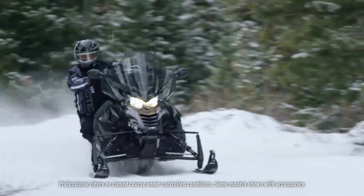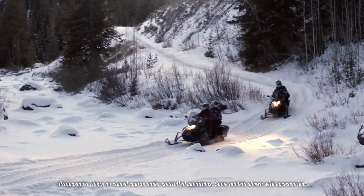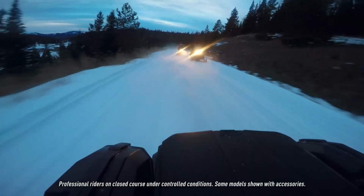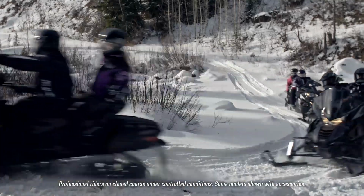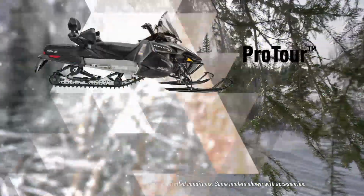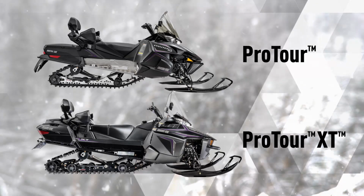2017 Panteras bring a whole new level of performance and comfort to the touring category. With high-performance four-stroke engines and Arctic Cat's legendary suspensions, they are definitely not your father's touring sled. These state-of-the-art machines deliver quality and comfort like no other. The Panteras are built on two different chassis, the Pro Tour and the larger Pro Tour XT.